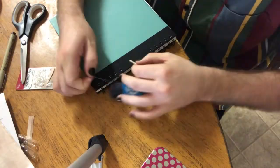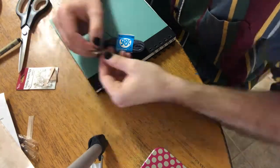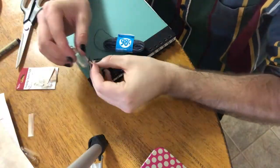All right, guys, so now that we have our love note all aged and authentic looking, I also picked up some of this twine at Walmart. It was 98 cents, and I got a whole bunch of it. And so I'm gonna just try to roll this up, and I'm going to tie a little bow around it before I put it inside our bottle. All right, ladies and gentlemen, the moment we've all been waiting for.